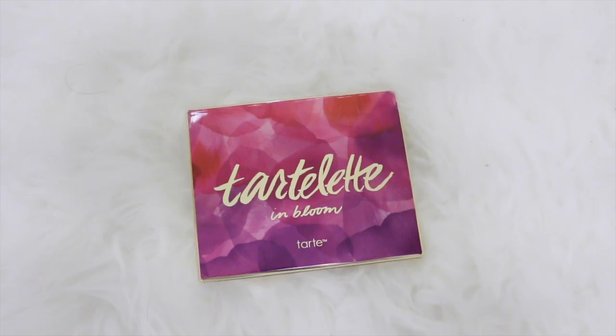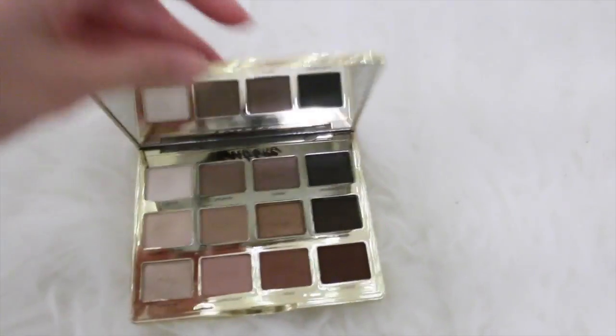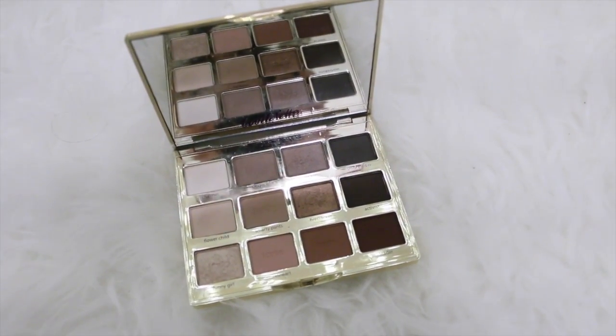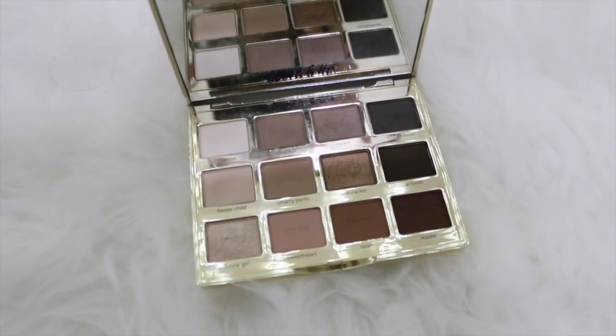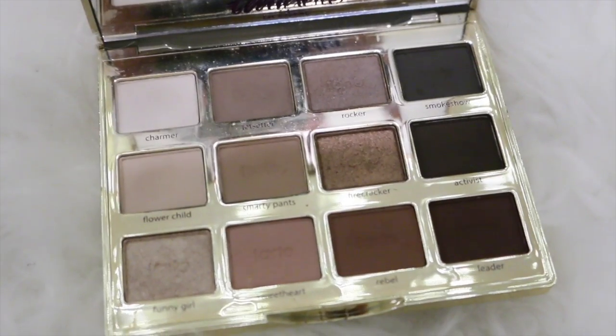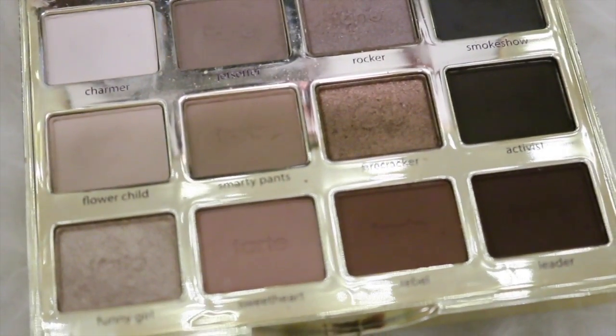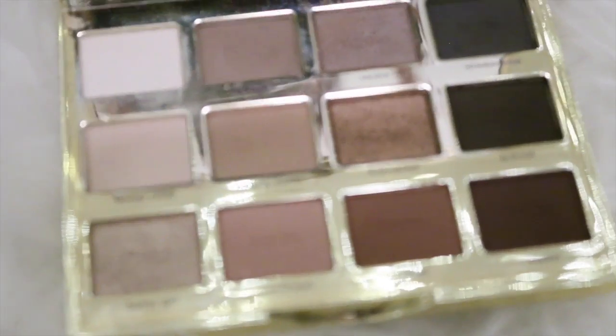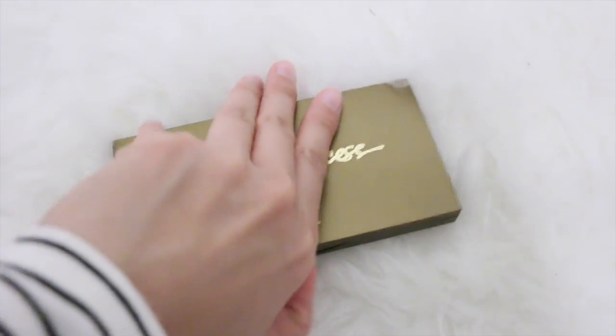I have this right here, the Tartelette in Bloom. This is the second Tartelette palette. It looks like this. Oh my goodness, I love all of the colors. I love that it has a variation of mattes and shimmer. Very universal for all skin types. This is just an amazing, amazing product. I really recommend this. And if you need a palette for traveling, this is the one to put in your bag.